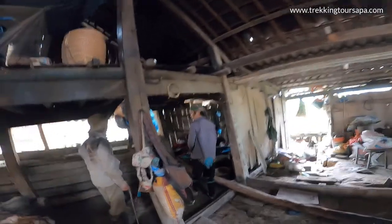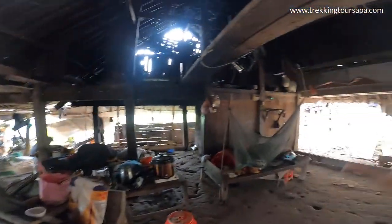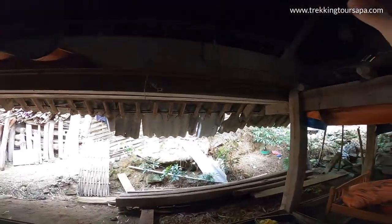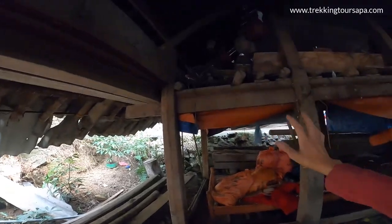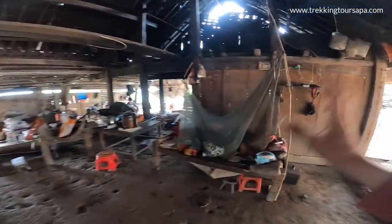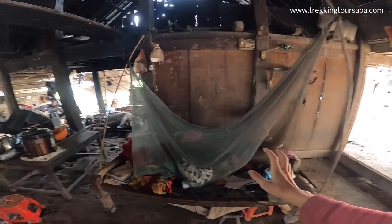Hello everyone. Right now we remove everything about the wall. You see here, this is the wall, and this is the bed where I was asleep. This is the bed, but right now it's broken. And this is the bed I made.